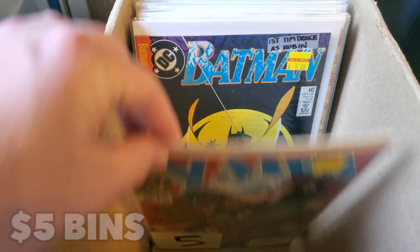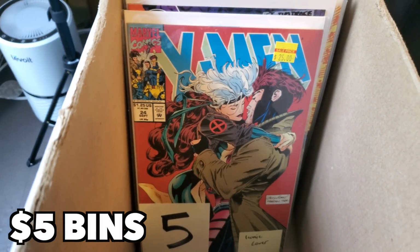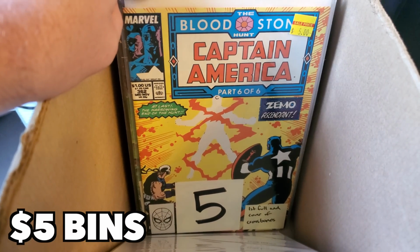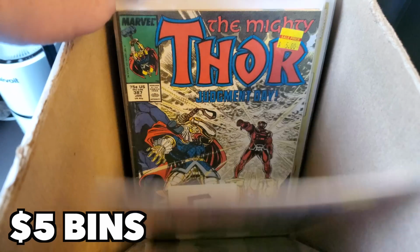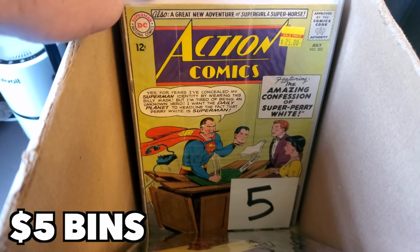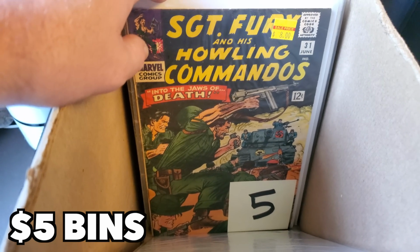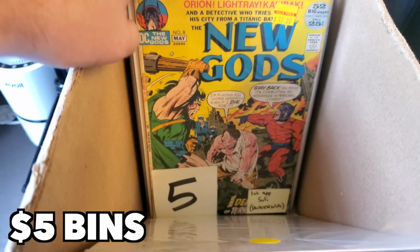And here's a quick peek at the $5 box before we get into the bigger keys. We got the iconic X-Men cover of Rogue and Gambit. First full and cover appearance of Crossbones there. A lot of these keys go for $10 to $15. Full miniseries of that Batman, Hellboy, a lot of Silver Age Superman and Sergeant Fury and his Howling Commandos. A lot of really early Sergeant Fury stuff, which is really cool.